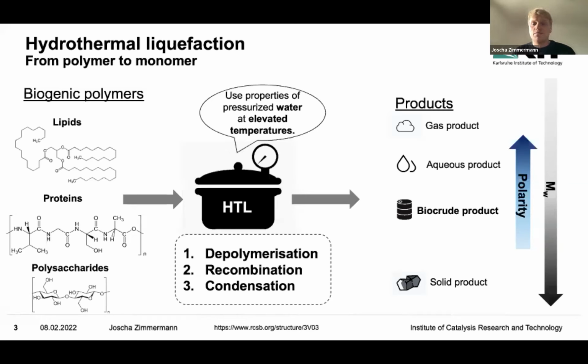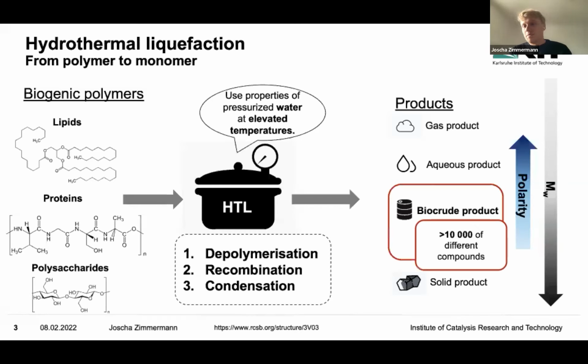And in the end, we get stable forms, which are gaseous products, small monomers, and we have aqueous products, which are soluble and highly polar, soluble in water, and unpolar compounds, which are likely to be then the biocrude. And we have also these condensation products and recombination products that end up in a char. So we want to focus on the biocrude, and because we have so many reactions ongoing, more than 10,000 up to 20,000 different compounds, we need to simplify the reaction scheme somehow, but more on that later.